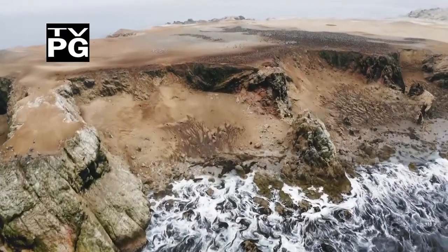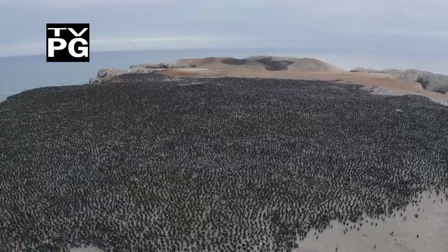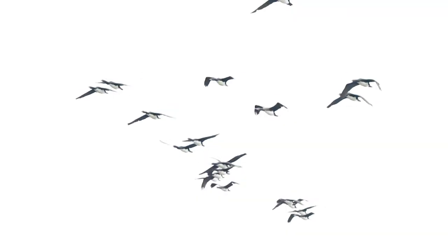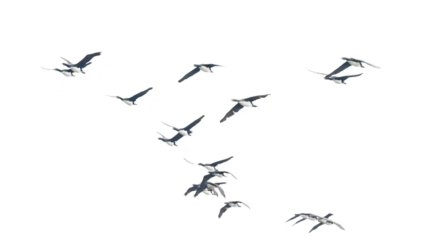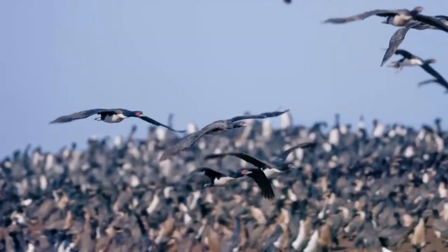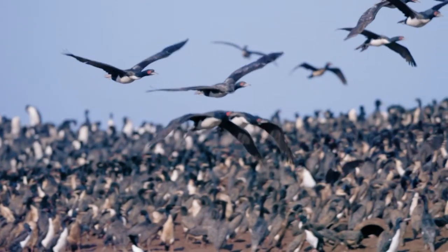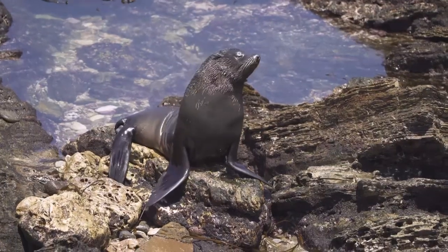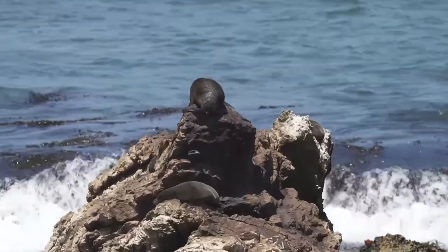Peru's arid coastline is home to one of the world's great natural spectacles. In Punta San Juan, where the desert meets the sea, the seabirds reign. These are like some of the largest aggregations of seabirds in the world. And they aren't alone. Thousands of South American sea lions and fur seals add to the impressive cacophony of sounds.